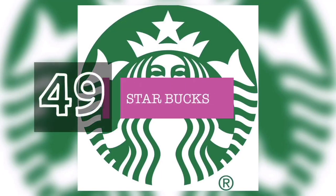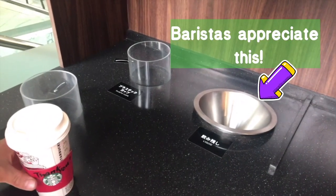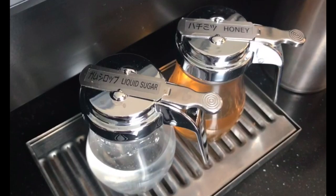Starbucks. You gotta visit Starbucks. Though there are a lot of unique drinks, I was actually drooling over all the pastries there.